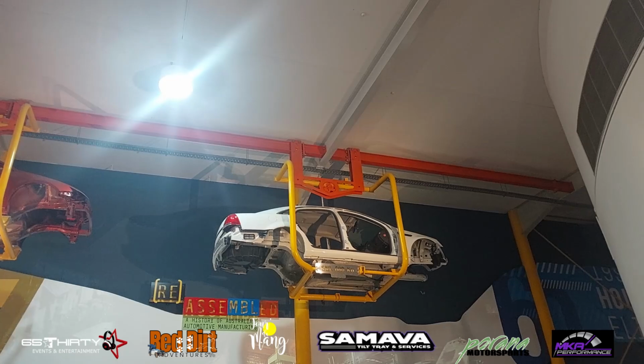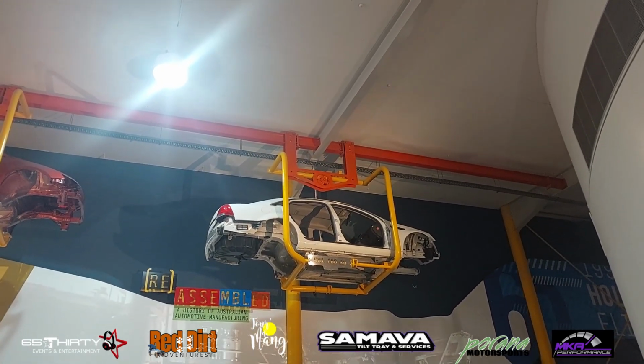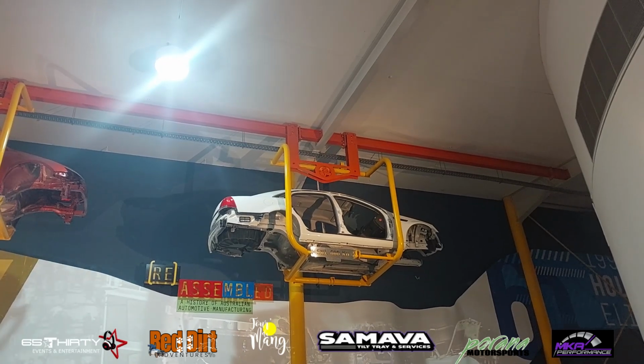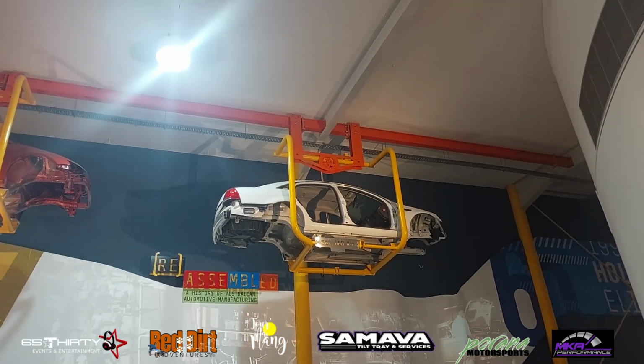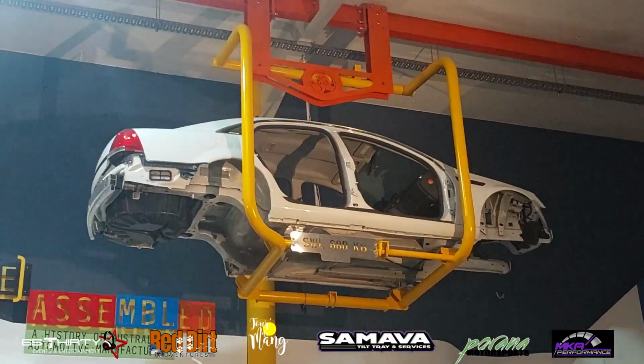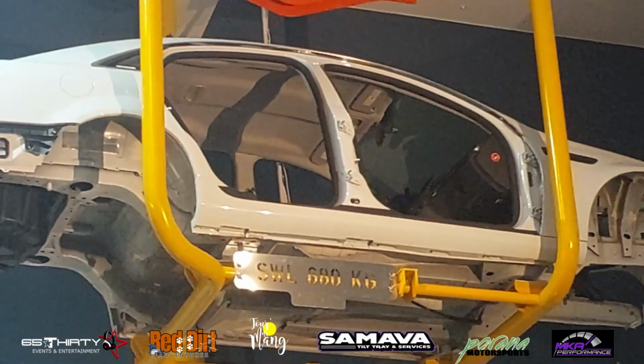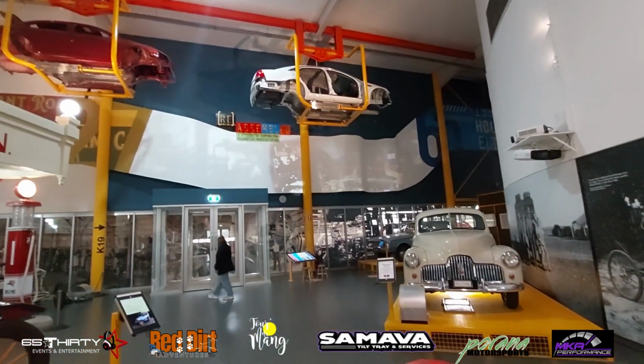That's a Statesman. It's actually a left-hand drive Statesman, so that's an export model Caprice. Didn't make it to America. You can see the steering wheel's on the wrong side of the car. Middle East.